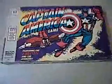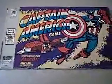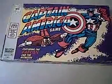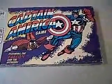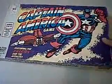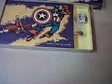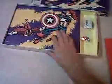And the last thing here, we got this 1977 Captain America board game from Milton Bradley. Also featuring the Black Falcon, aka Falcon, and the Avengers. This is very vintage. Very pleased to get this. I got this for like $5. I want to show you guys the board. Man, I'm sorry I'm shaking the camera here. I've been holding it up for like 20 minutes.